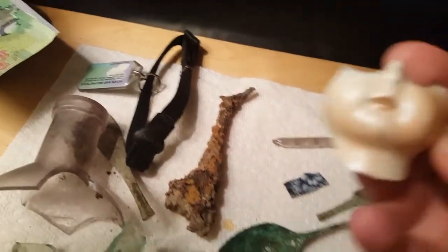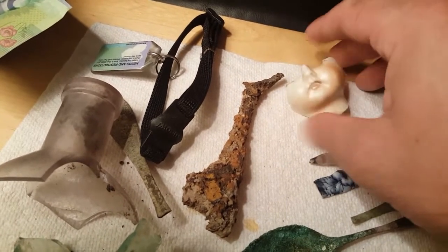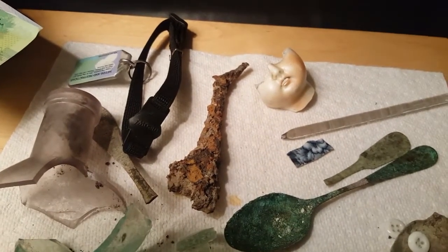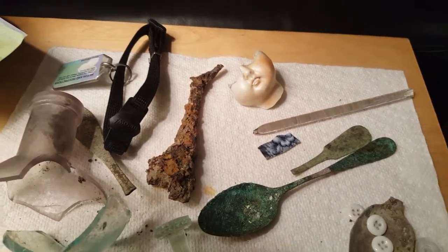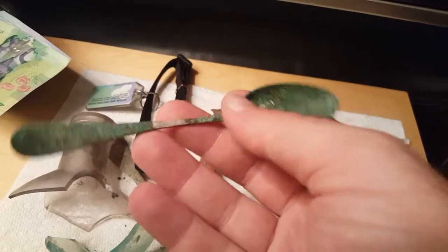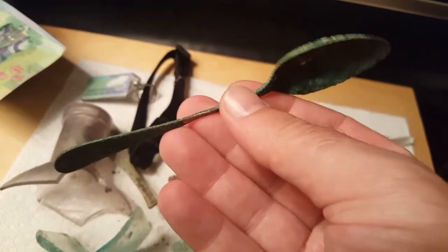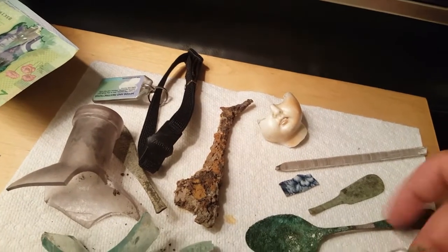A couple of interesting shards. This area that we dug is near my Honey Hill spot, and there is stuff that dates back to the 1800s from the looks of it. So this very green spoon is really cool. Actually, it was a little bent, but I was able to straighten it out. Really nice patina on this one. Got a couple more spoons.